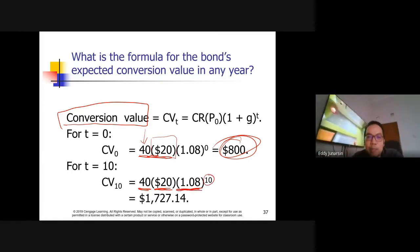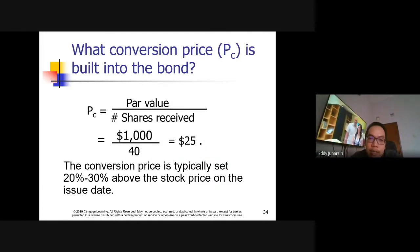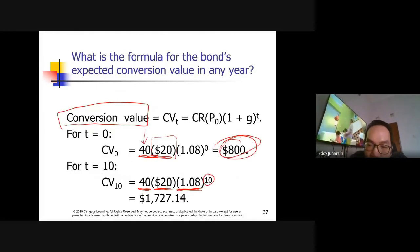Why 10 years again? Because we assume here that the bond will mature in 20 years, but the convertibility facility will expire after 10 years, right? So the expiration date is only 10 years, not 20 years. Okay, so we estimate that the conversion value at year 10 would be 1,727.14.